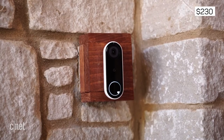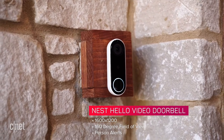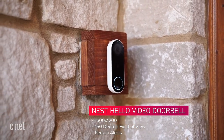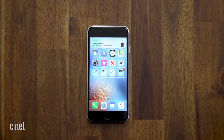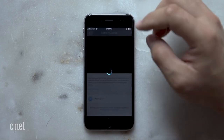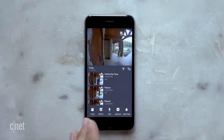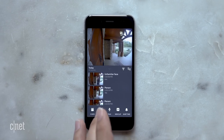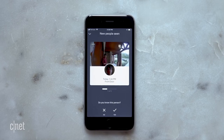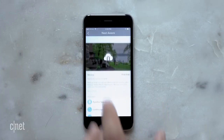The Nest Hello has similar specs: $230, 160 degrees, night vision, motion alerts. The resolution is a little less than 1080p, 1600 by 1200 to be exact. You can pull up a live feed. You can also get personal alerts for free, so you can customize your notifications for when the Hello sees a human instead of a leaf. Plus, it saves images from the alerts for 3 hours for free. The Nest Hello can recognize faces as well, but you need to pay for that feature and any cloud storage. Nest Aware subscriptions start at $5 a month.